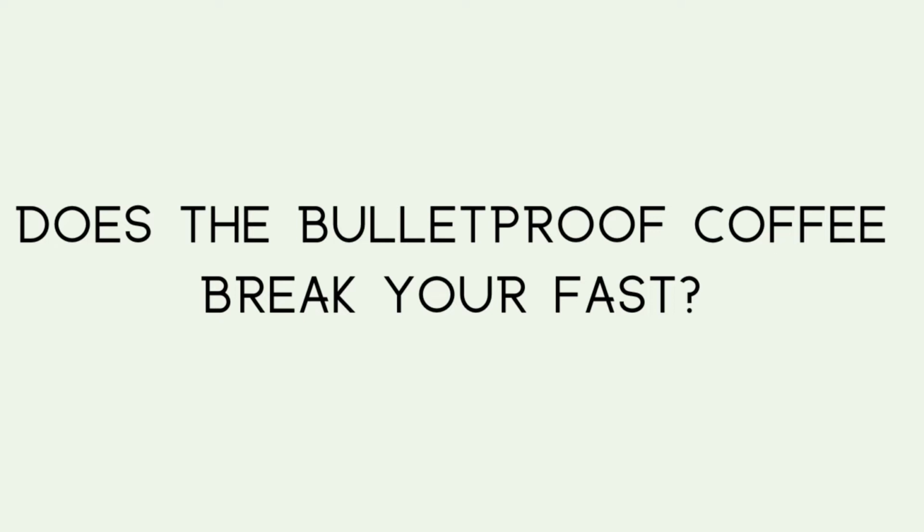Because even though a bulletproof coffee technically breaks your fast because you are consuming calories, metabolically, it will not impede your results. In fact, you'll find that it may help gain a deeper ketosis, and it will not impact your blood sugar level, which is also another very important mechanism that will enable you to conquer your food craving using intermittent fasting. Your Bulletproof coffee will not inhibit those.